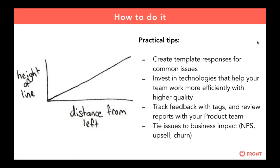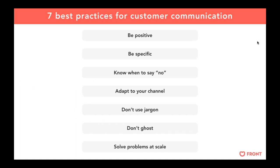A great way to do this is to track feedback with tags and review reports with your product team to see how frequently issues are coming up. They'll appreciate the visibility and the wealth of customer feedback you get, while customers will be happy that you're really advocating for them internally. So just to recap on the 7 best practices here at Front for great customer communication.